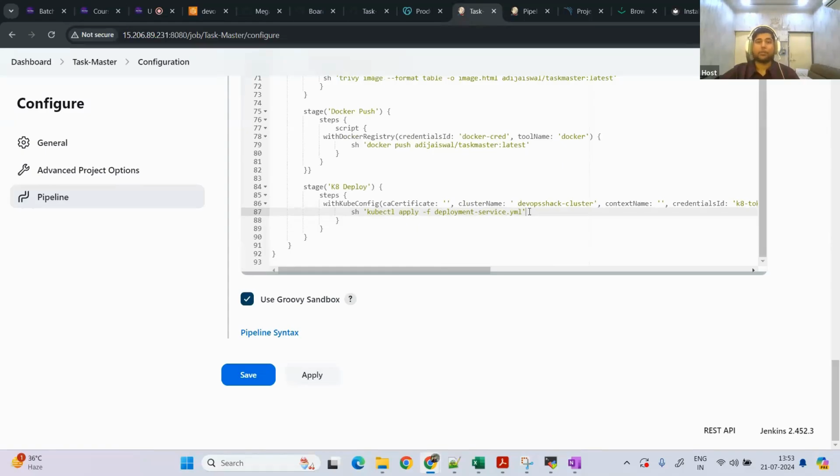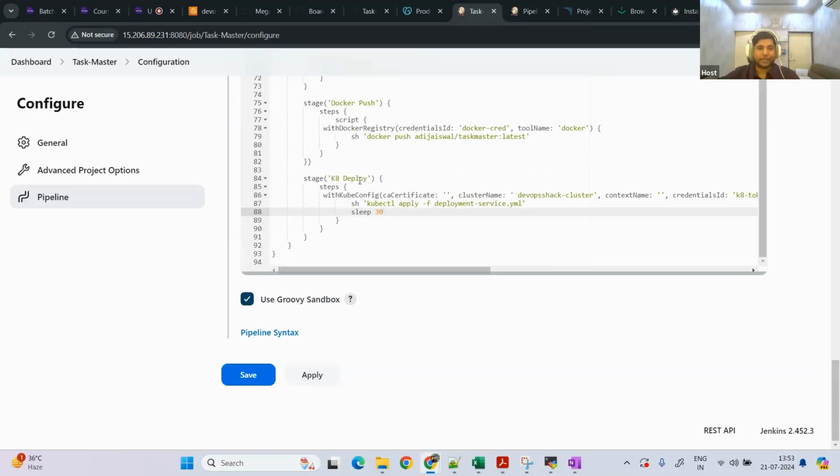One more thing that I want before we run the second stage, which is basically to verify the deployment: it should sleep for 30 seconds. When you create a deployment, it takes some time to completely come into running state. So before we try to verify the deployment, I want us to wait for 30 seconds, and after that we can check.